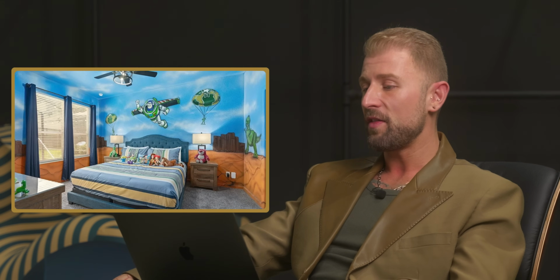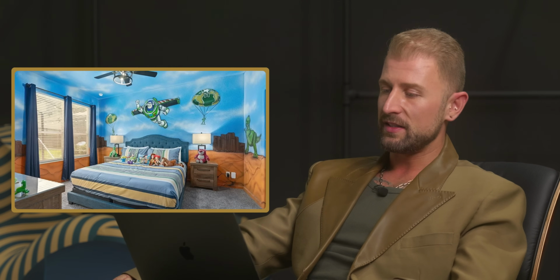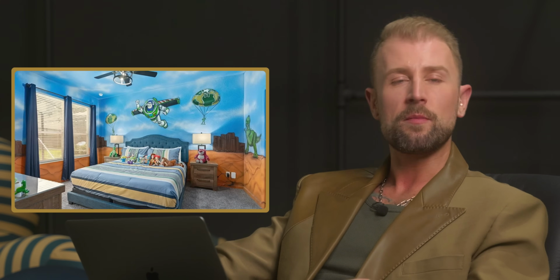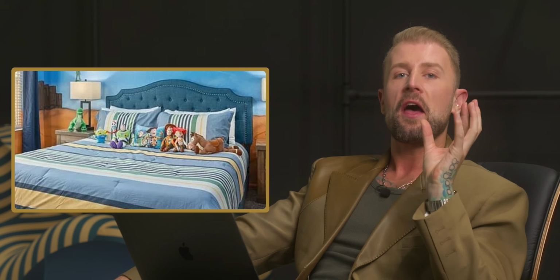Oh, we have a Buzz Lightyear and Woody themed room. This is a little worrisome because I don't know if I want a giant Buzz Lightyear above my headboard watching me while I sleep. I can see they have the full collection. We got Woody, we got the spoon, we got the little alien. The claw. The claw.